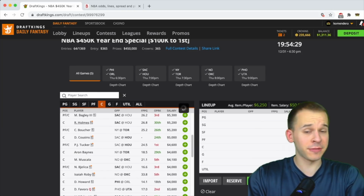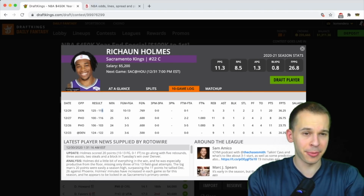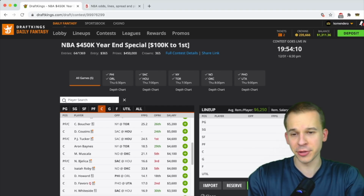Now, with Sean Holmes at 5'2", we saw the minutes go way up for him, 32. So if he's going to push for high 20s to low 30s minutes, then he looks a lot better. Again, this is a good matchup. Now, I'm not convinced because the previous games were 25, 24, and 23 minutes, but I think Rashawn Holmes is definitely in play here at 5.2K. Does look better, again, given that he played more minutes the last game.